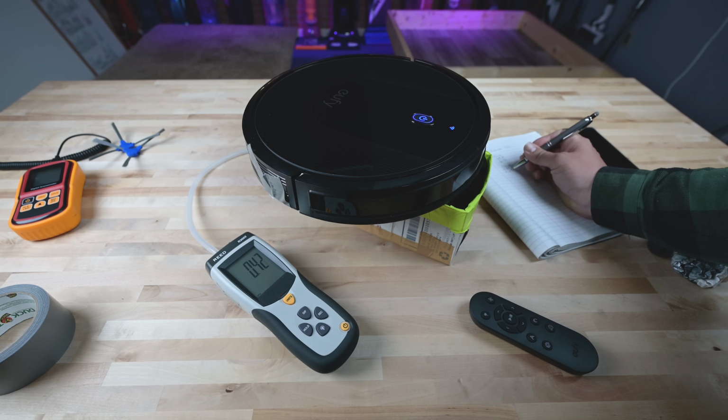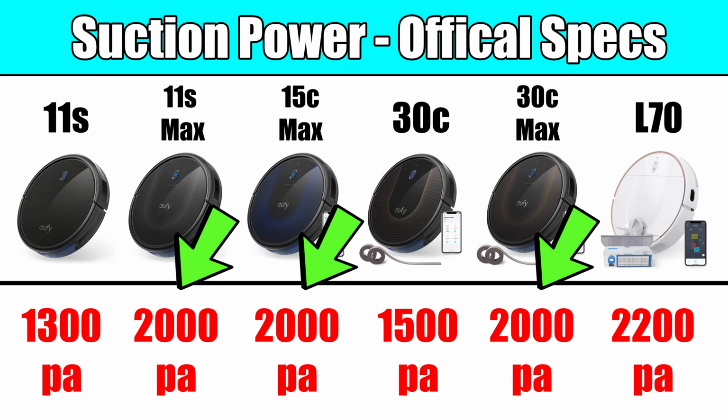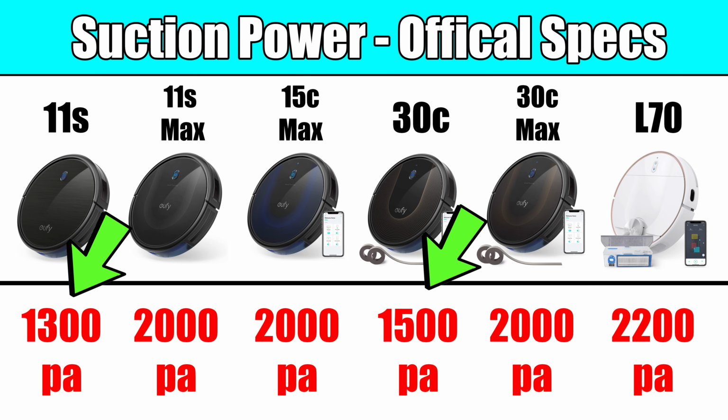The more important difference in my opinion is power. Eufy has its own suction numbers that it publishes, and they look like this. You can see the max versions are more powerful than the non-max versions, and you can see that the suction numbers in general go up from the 11 series to the L70.